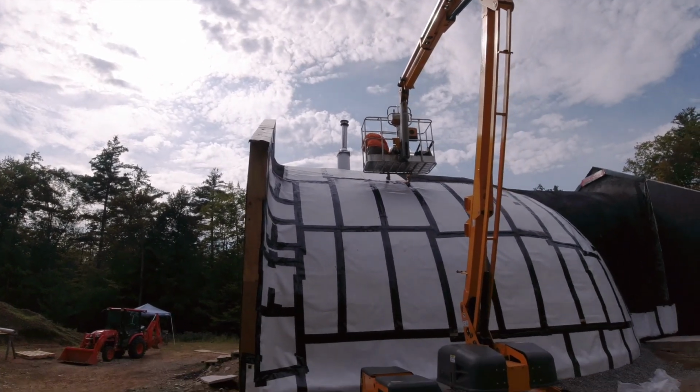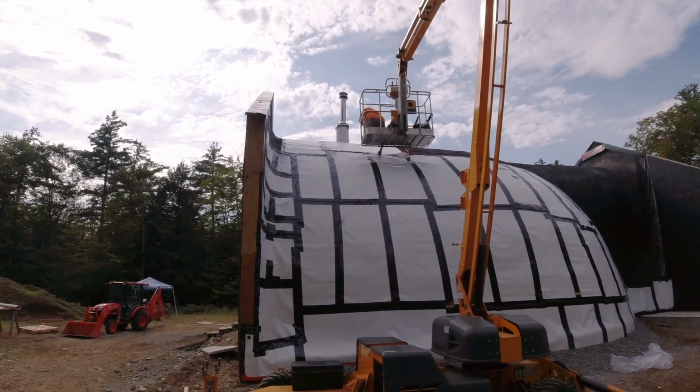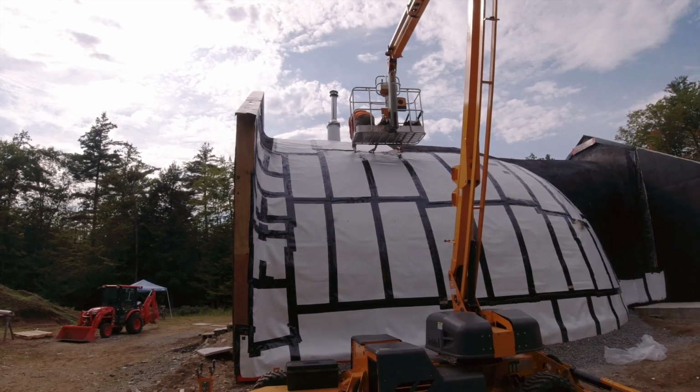Just finishing up the side and then they're done for today. Chimney took a long time. Challenging.